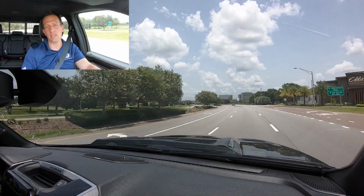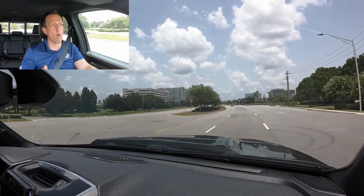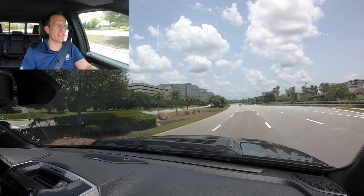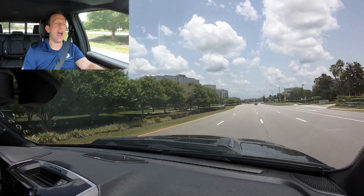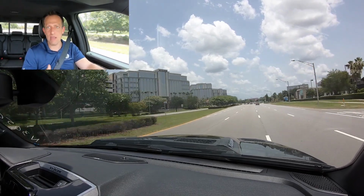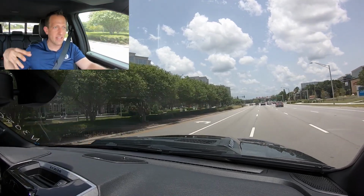Really impressed by this truck. I've never been a big Ram truck fan, but the more that I get behind the wheel, the more I enjoy them. And it's just interesting to see how the competition is being pushed by Ram to make better trucks, to make interiors that are like this.